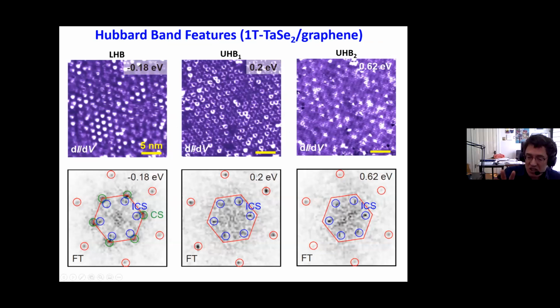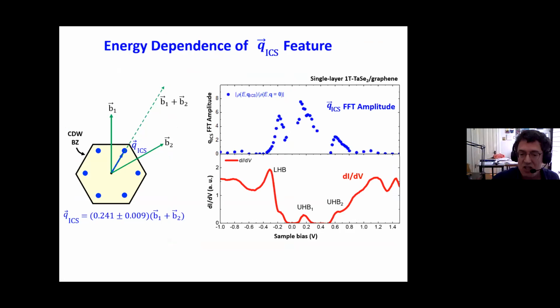Now here's a zoom in so you can see this a little bit better. What we notice is that if we image this incommensurate superstructure at different energies, the wave vector does not change, but the amplitude of the Fourier component does. Here I show the energy dependence of the amplitude of the ICS Fourier component. On the bottom, I just show the local density of states, the normal STM spectroscopy. On top, I show the amplitude of that ICS Fourier component. You can see that it's very strong in the region of the Hubbard band, but as I go away from the Hubbard band edges, it falls and gets very small.